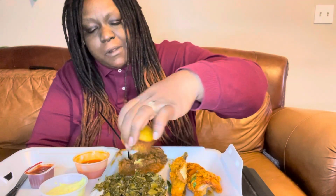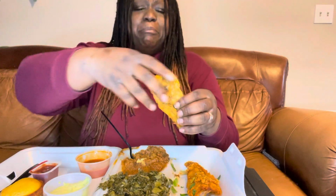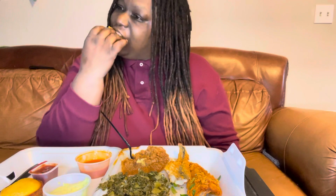You know what's always been kicking, too? Even though this is like the complimentary whatever, I think this is the star of the show. Their cornbread is bussin'. Always bussin'. Dip it in this buffalo sauce. I wonder if that's homemade too. Buffalo sauce has a little kick to it. That Creole tartar sauce. I mean, Creole cocktail sauce from Popeyes? Wow.